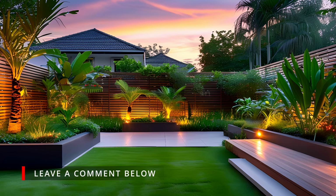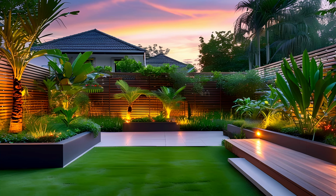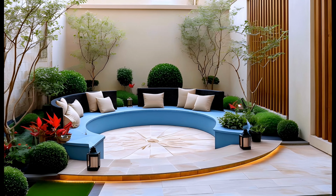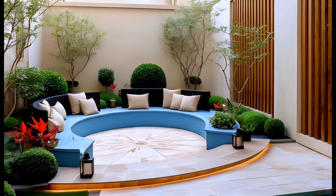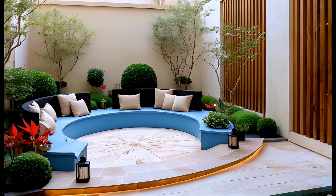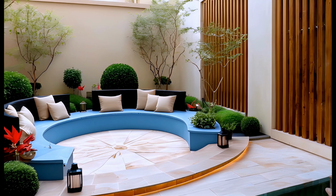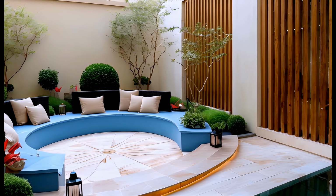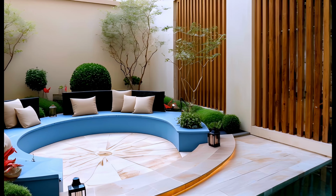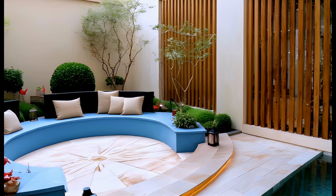All right, what about watering? That's another thing that takes so much time. Is there a way to make that less of a chore? Your traditional sprinklers can be pretty wasteful, spraying water all over the place. Drip irrigation systems are really great because they deliver water directly to the roots of your plants. So it's like giving them a personalized drink right where they need it. No more watering the sidewalk. I like it.